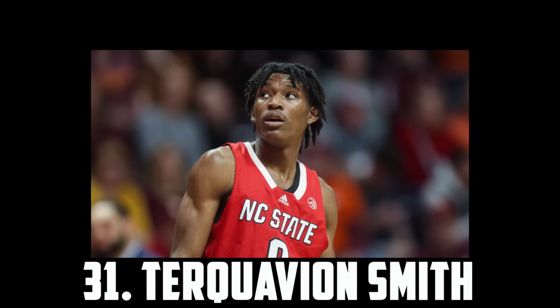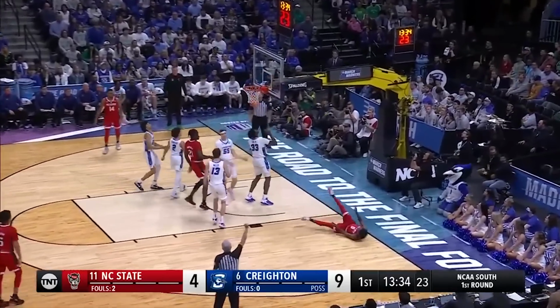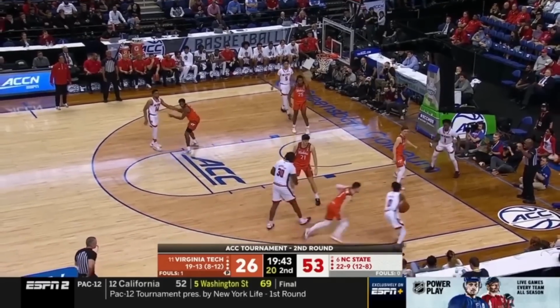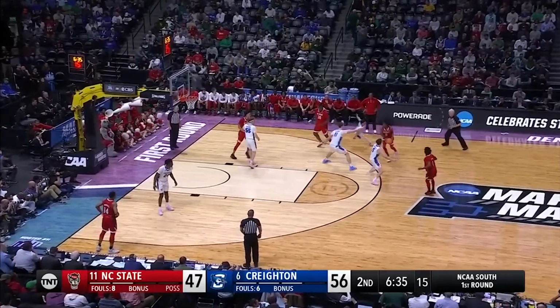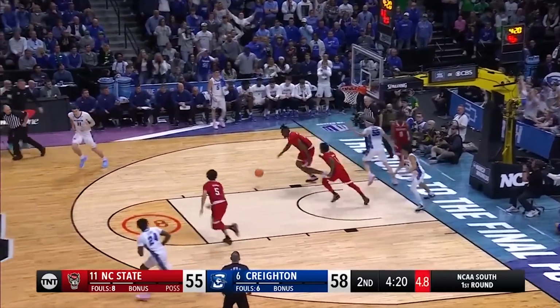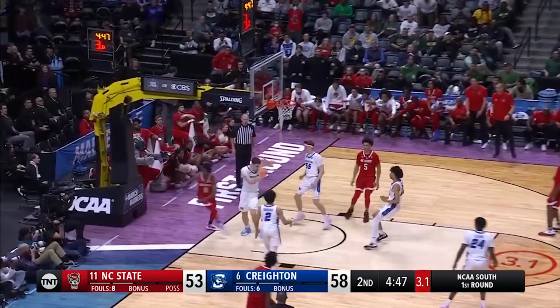Just above him at 31, I have Terquavion Smith, the 6'4 sophomore out of NC State. After a very up and down season, Turk probably isn't going to go as high as expected, and he weighed in at just 163 pounds at the combine, so will definitely have to put on some weight, but he's an NBA caliber shot creator with incredibly deep range, with the ability to play on or off the ball. I also think his passing is a bit underappreciated, but for now I have Terquavion Smith at 31.